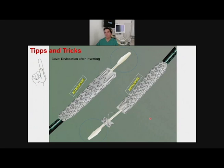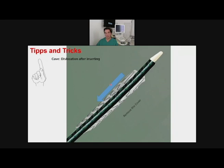Important is, if you put a stent inside, you can dislocate the stent with the tip at the end. This is a big problem, because if the umbrella is open, in some cases, if you have a stenosis here, the tip of the end of the catheter can displace it and dislocate it.